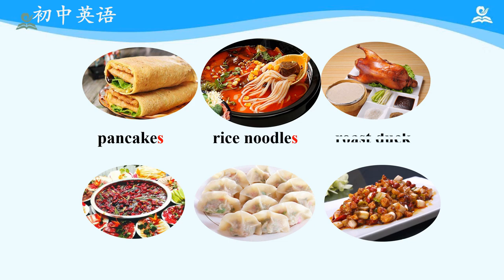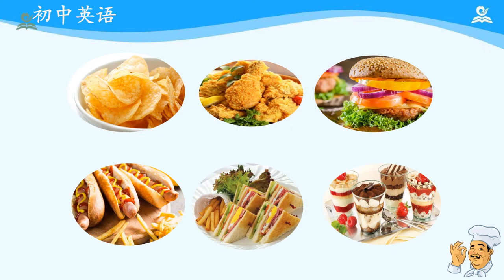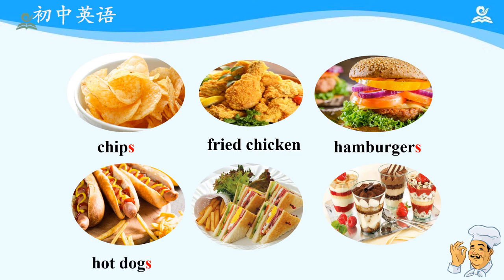Rice noodles. Roast duck. Hot pot. Dumplings. Gumbao chicken. Chips. Fried chicken. Hamburgers. Hot dogs. Sandwiches. Ice cream.